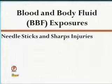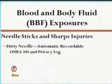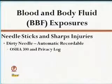So now let's talk about blood and body fluid exposure. Get to the good stuff. It's been a critical area of focus for our agency. And of course, one of the primary sources has been needle sticks. So we're talking about OSHA and needle sticks. Know that if you have a dirty needle and you have a needle stick, it's automatic for it to be recorded on the OSHA 300 report.